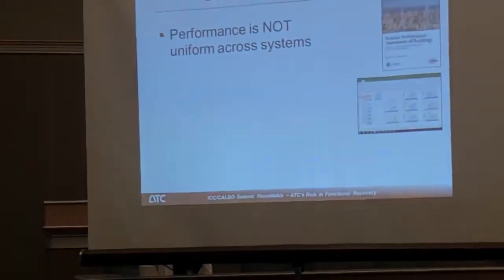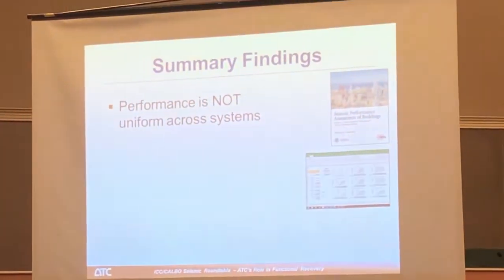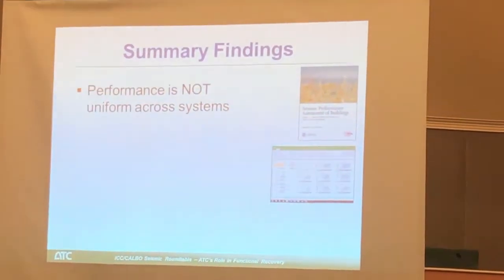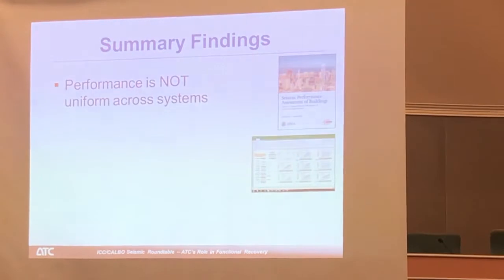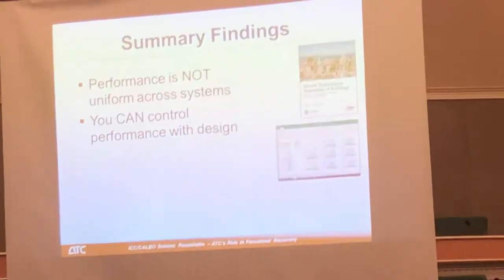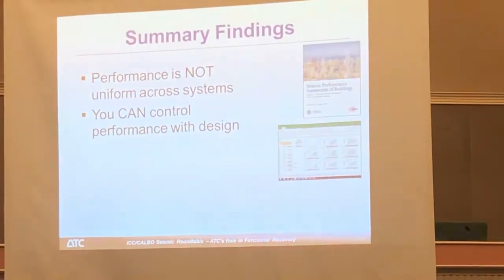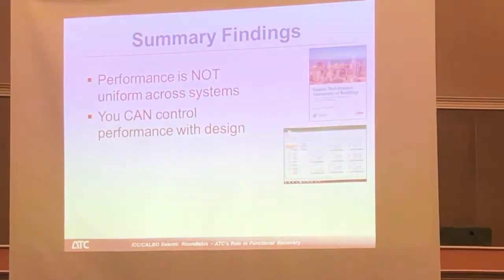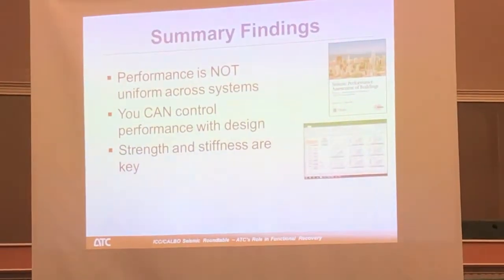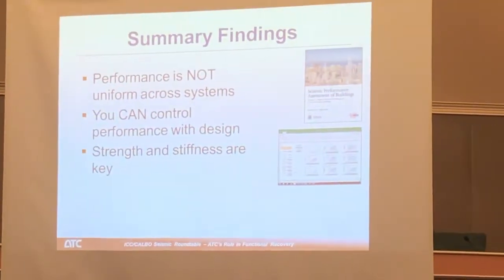What we found out when you measure current code conforming buildings using the FEMA P58 metrics is that performance is not uniform across systems. So when you design different buildings and different systems using the same set of code provisions, you get different performance for those different systems. But importantly, on the plus side, you can control the performance with your design. Good thing, right? Otherwise, what are we doing here? And as was mentioned by SK earlier, strength and stiffness are key, and strength and stiffness absolutely can control the performance that you're getting out of something like this methodology.